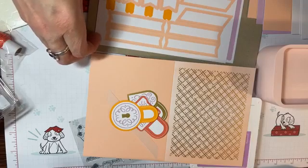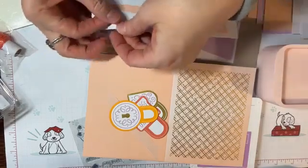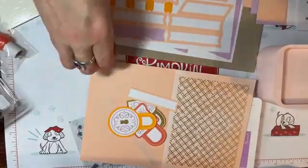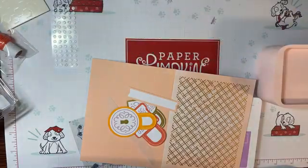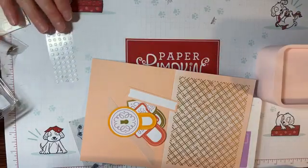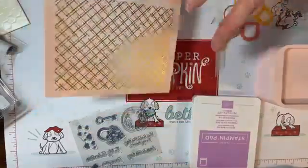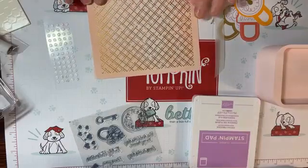And then I'm going to be using this label. And I'm going to set these on top, and I got my glue. Okay, so it has everything you need in here. And this is going to be a sideways card, I always say. People call them like hamburger or hot dog cards. I don't really know what's the difference.